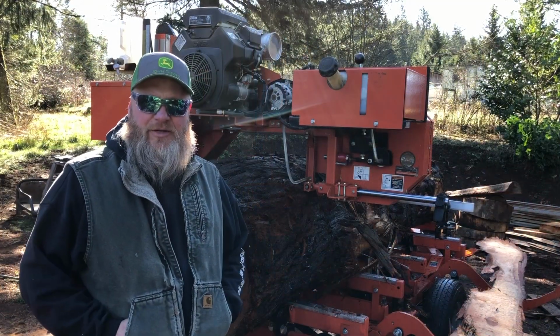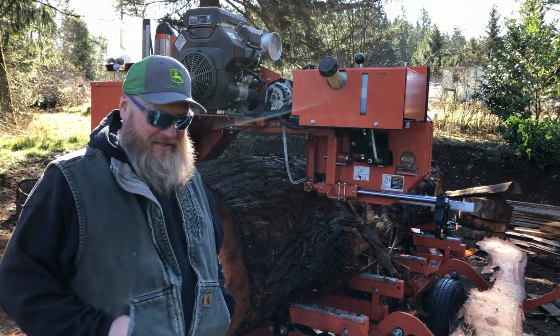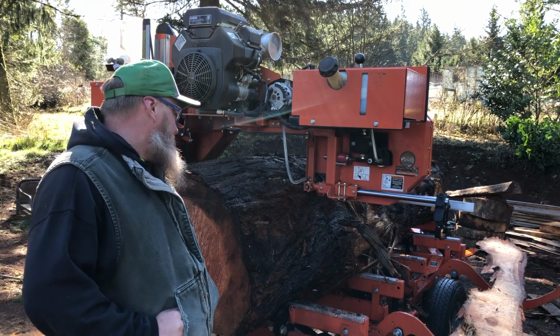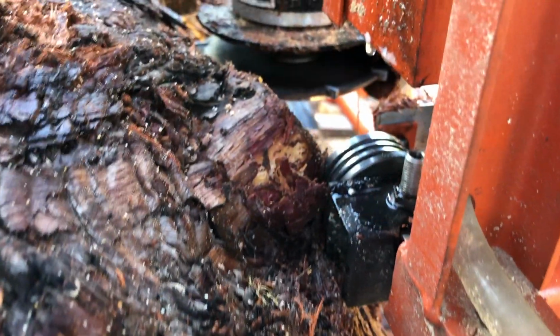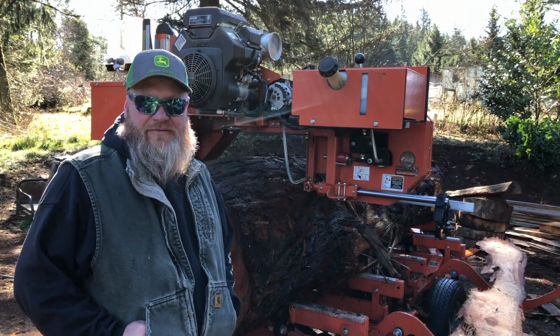Well, it doesn't take much to bring things to a screeching halt, but that's what I've done here. I've got the knot just sticking out probably an inch too far, so I'm gonna back the mill out and fix myself.